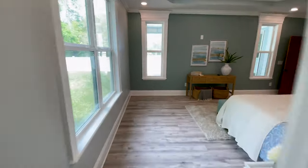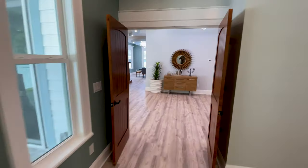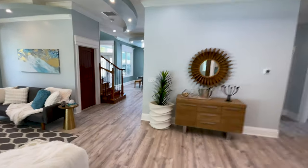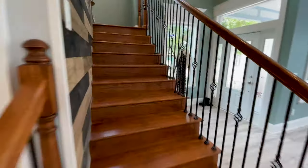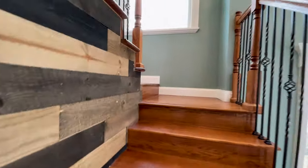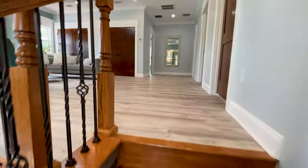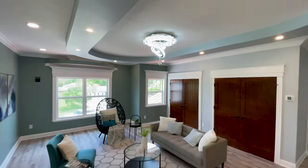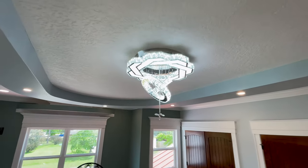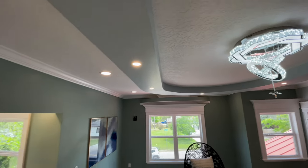That's not all. This is just the lower level. This is a two-story house. Four bedrooms, four baths, 3,200 and something square feet. Now we're gonna go up these beautiful stairs. Everything in this house is tricked out. Beautiful loft right here. All kinds of closet space and storage. Look at the lighting fixture in here. So cool. All the lighting in the ceilings.